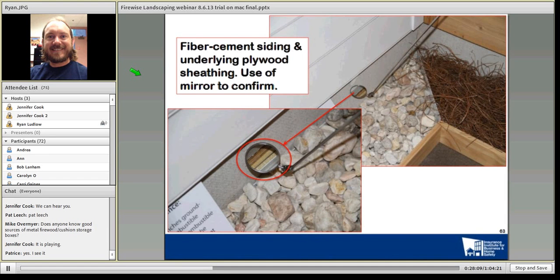Now, how you can solve this issue would be to install a little piece of metal flashing. They actually sell flashing that has little perforated holes to let water drain out of there, but you can install basically a 1-inch piece of metal flashing that would cover that exposed plywood, which is the flammable piece of wood behind here.